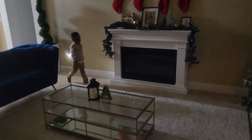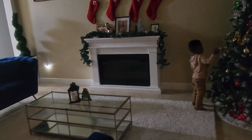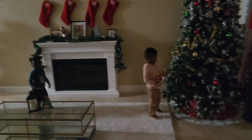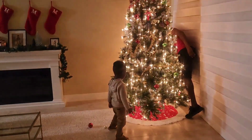Guys, we're going to get the reaction for when we light up the Christmas tree. Come on, babe. Look, Christmas tree. Wow. Wait, don't take all the little things off. Oh, geez, baby, got to put them all the way in the top again. Look, look, look. Daddy's going to light it.